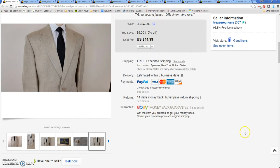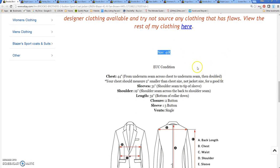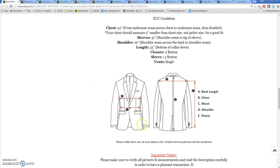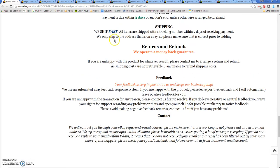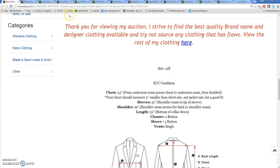And just so you guys can see what my listing looks like, because I haven't shown you yet. I list the size, the condition, and I do all measurements on my sports coats. And I have a little picture here that kind of shows what the measurements are that I'm listing, and then kind of how I grade. So everyone should do this. It's very easy. Get to list what your policies are, and just put it in a template in Word or Google Docs, and then you copy and paste it, and then just replace stuff.